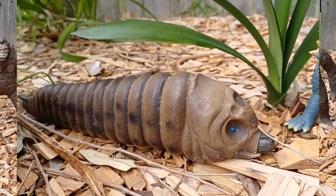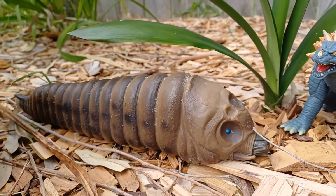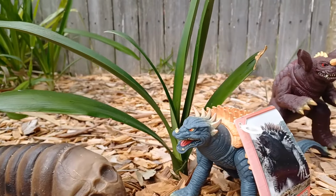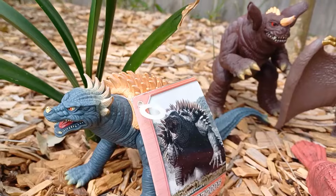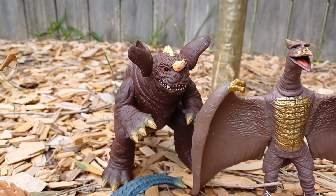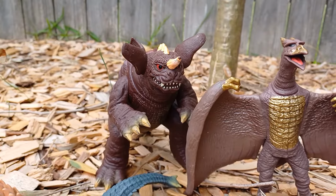Let's go into all the other monsters that we've got from Bandai. These are all Bandai. There's Mothra. There's Anguirus. I think this Anguirus is more from the 2004 film. Sorry about the bad photography. It's Baragon.